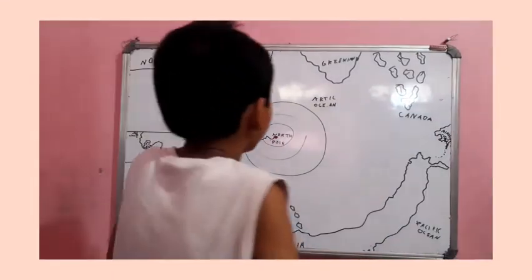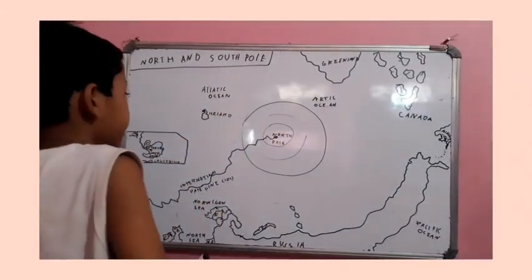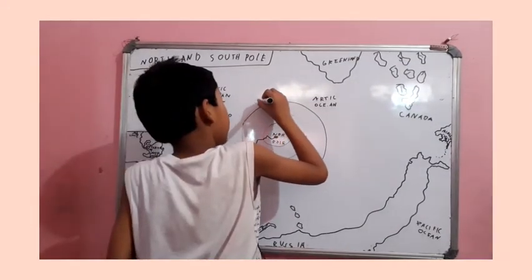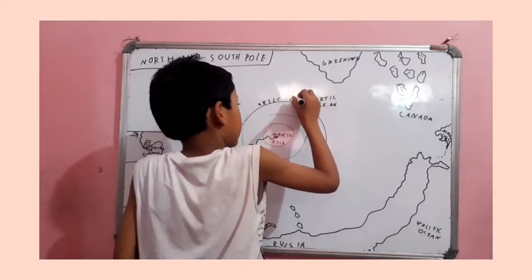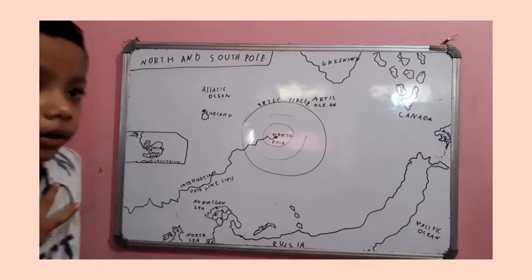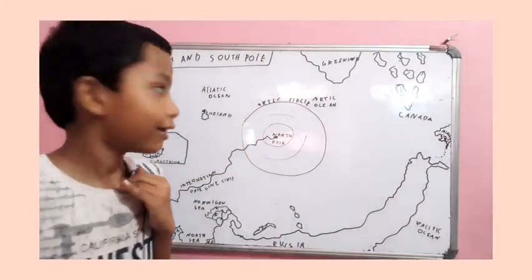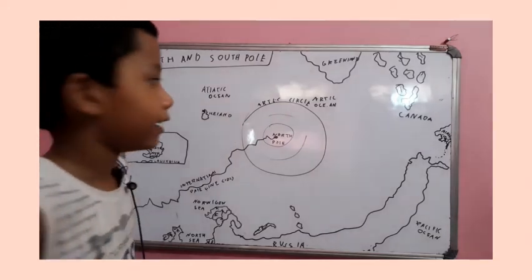So the North Pole is far away from Greenland, but only a little bit. And what is this circle? That's right, this is called the Arctic Circle. Now, the Arctic Circle surrounds the North Pole. The Arctic Circle looks like a ball. It surrounds the North Pole and the International Dateline.